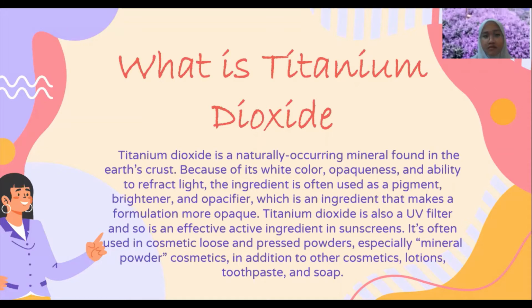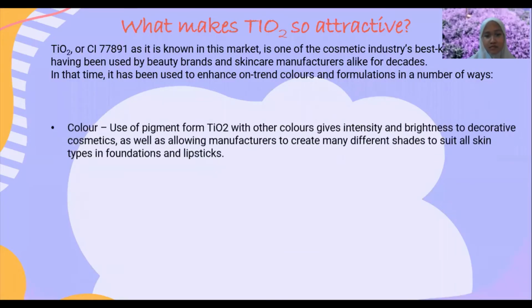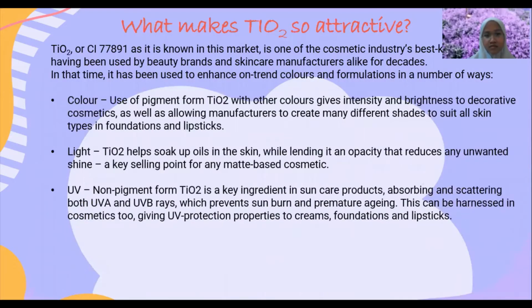It's often used in cosmetic loose and pressed powders, especially mineral powder cosmetics, in addition to other cosmetics like lotion, toothpaste, and soap. So next, I will pass to Khalida.